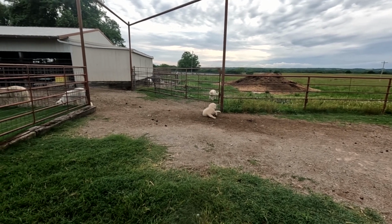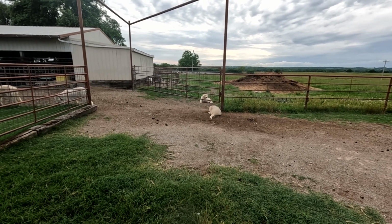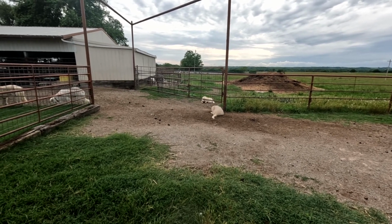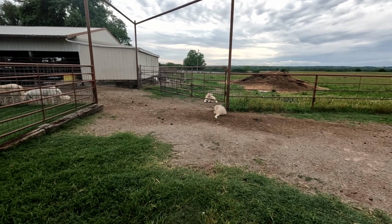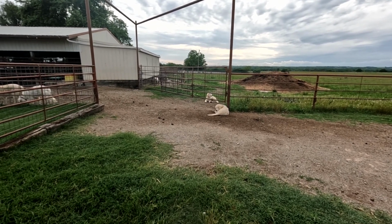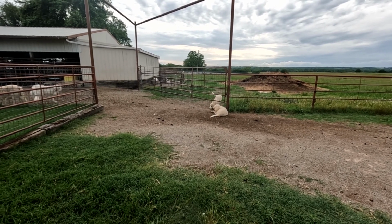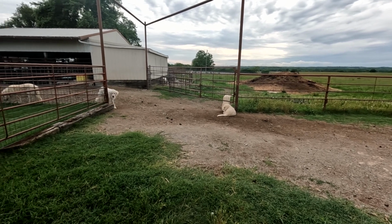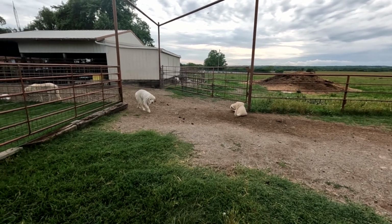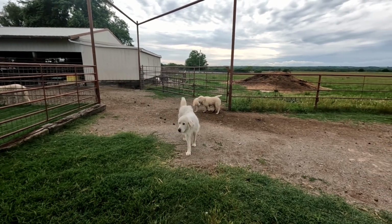Traditionally, Great Pyrenees and Italian Maremmas do not come well. They do their own thing. I don't know whether that's nature versus nurture. I don't know if it's because nobody does anything with them, or whether they just have a mind of their own, but their job is to just stay out with the sheep and protect them. So, hi Rubes. Come here, Ruby. Come here. Sweetest dogs, unless you're a coyote.